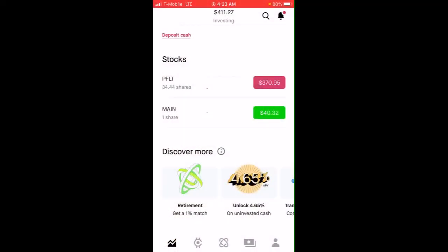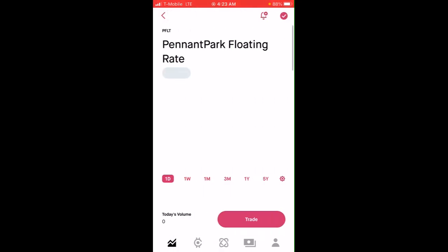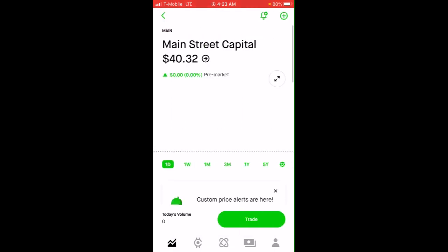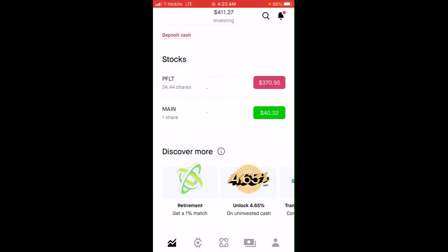Okay, so we see that I currently own 34 shares of PFLT. That is the Pennant Park Floating Rate. And I own Main Street Capital. I own one share of that. So we're going to look real quickly at what the dividends pay out for these and how much I potentially will make starting right now with dividend investing.